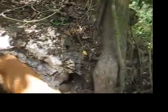Still, get out of there. He doesn't want to get out of the cave. Just a little hole somebody is digging. Japanese soldier, most likely.